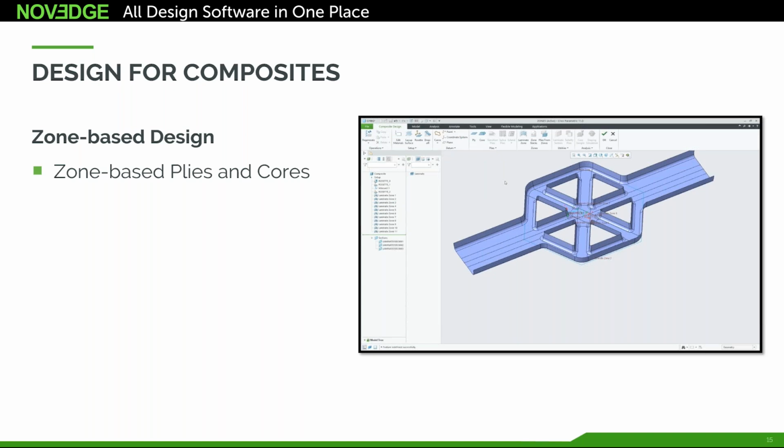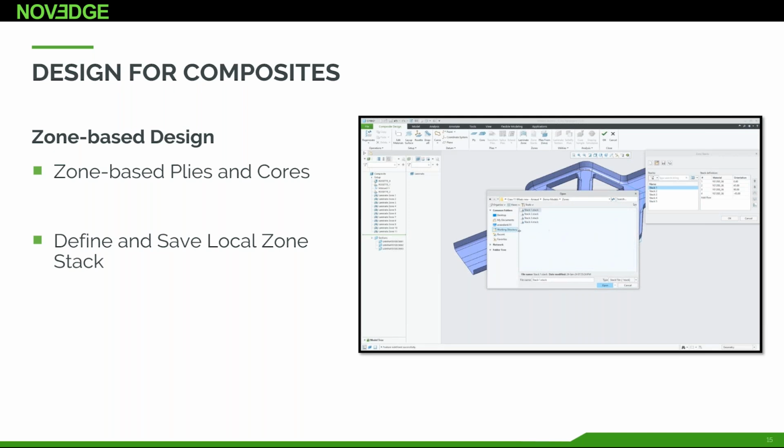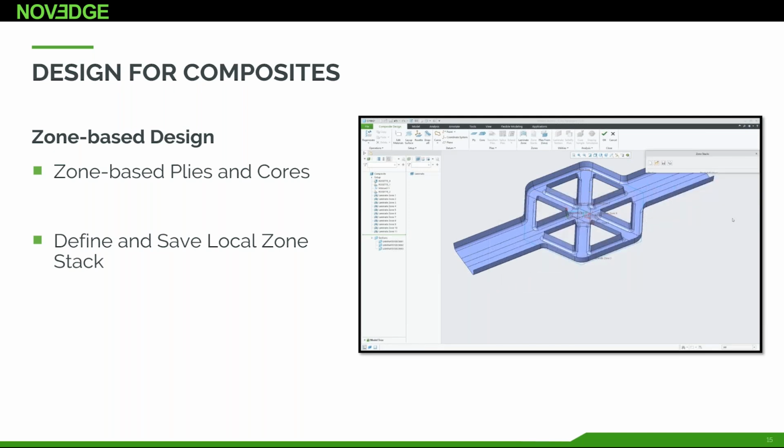So what we've come up with is this zone based design concept. The notion here is you can segment your model into different zones, and in each of these zones you can specify what ply stack up is going to be applied on it. So what you would do is you would define a zone stack up and have it be saved out onto your local disk, let's say, and it will tell you how many plies you have, the design, the order, the orientation, all of those information.